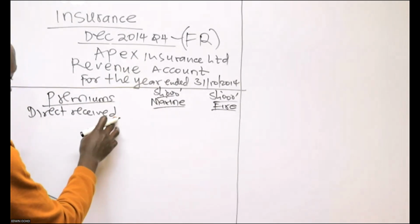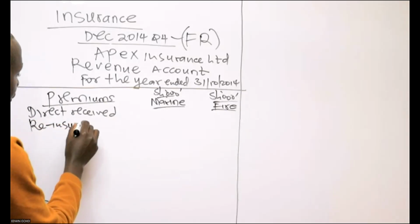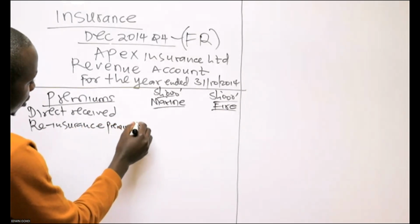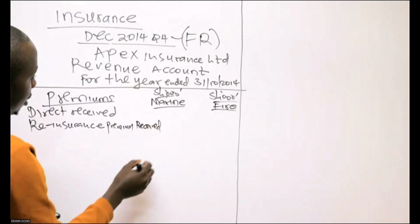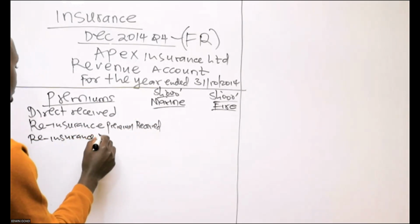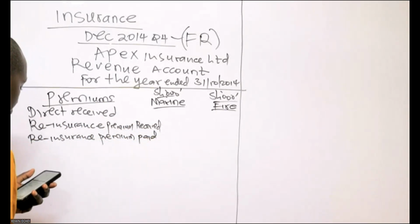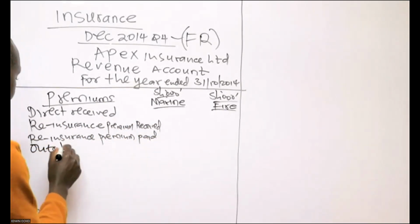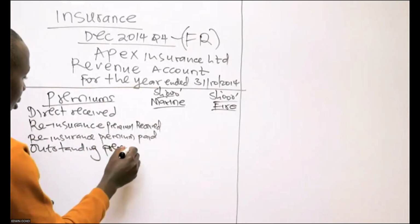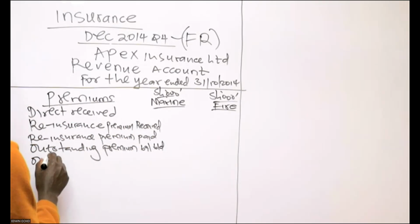So we start from direct premium received, and then we talk about the reinsurance premiums received from another insurance firm. Then if you paid to another firm, reinsurance premiums paid. After reinsurance premiums paid, we talk about outstanding premiums, balance brought down. Then outstanding premiums, balance carried down.